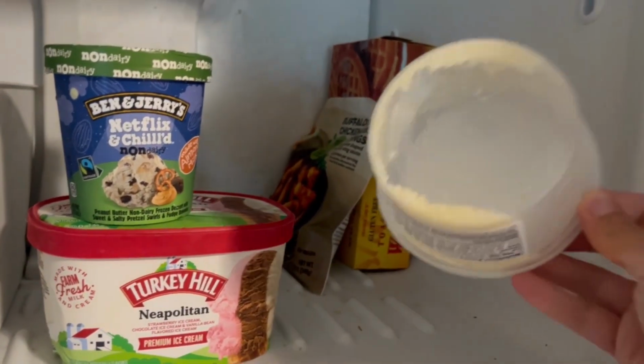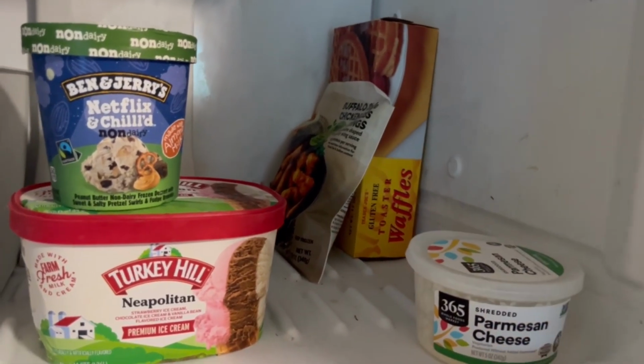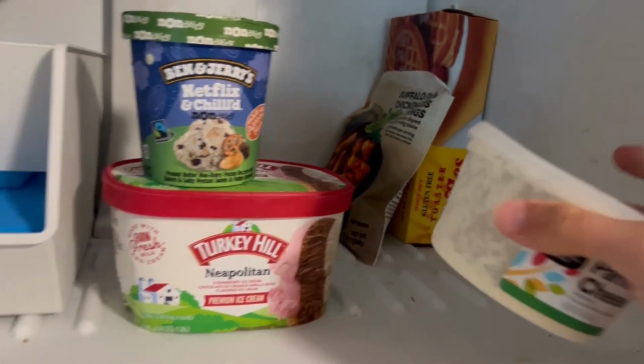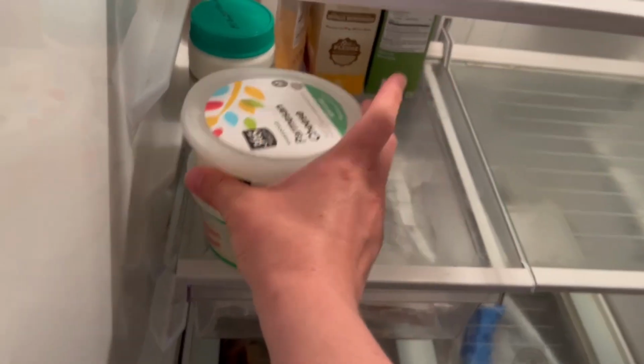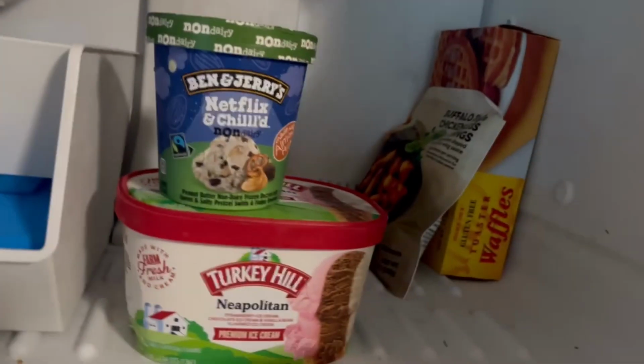This, I don't know why, this is Parmesan cheese that I could keep frozen, and I probably don't have to do that because I already had some down here. I am very confused. Oh, I have grated here. Let's put the shredded there too. One day I will grate my own cheese.